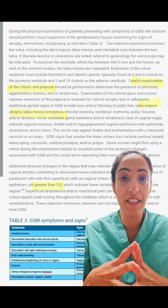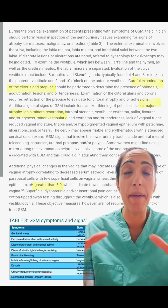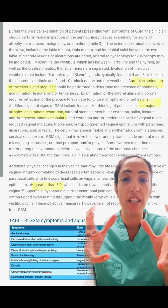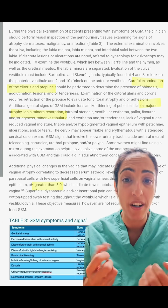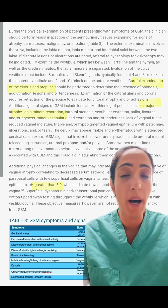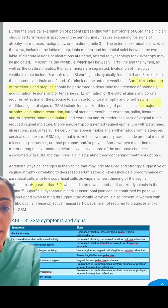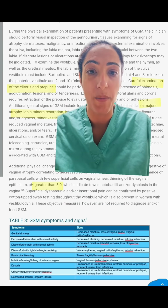So what does it mean when you get a physical exam? One is that the doctor should be checking your clitoris, your prepuce, and your labia. Your outer lips will get smaller, and your labia minora, your inner lips, will resorb, meaning they will get significantly smaller and go inward. And your vaginal pH, which is so simple to check, just a little swab on a pH paper, will be greater than 5. Here, down here, you can see the symptoms and signs of the genitourinary syndrome of menopause.